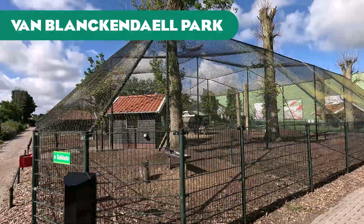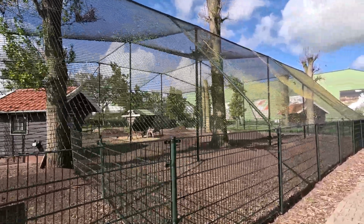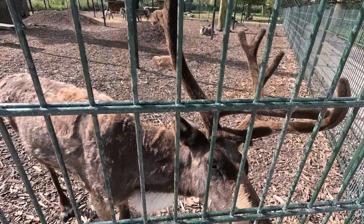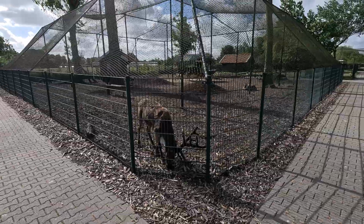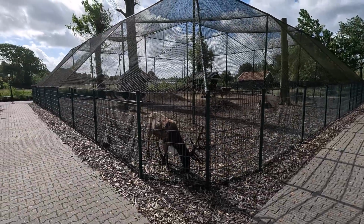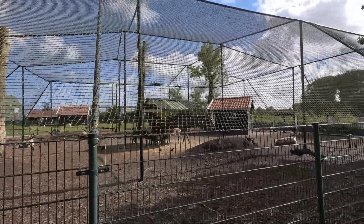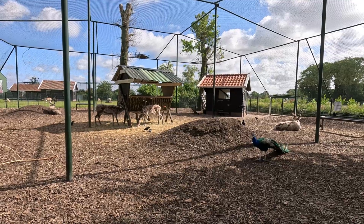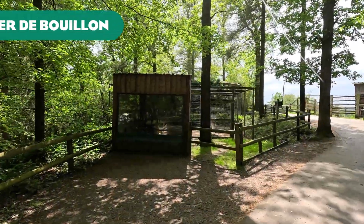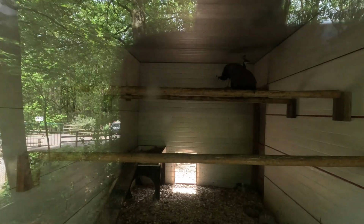Next up we have Van Blanckendaell Park, and here we have another aviary. This is definitely an interesting one though, as the peafowl share this one with reindeer. Now why reindeer? Who knows? It's definitely not my favorite enclosure. It's a little bland and flat and a little bit dull, but it's not horrible either, I suppose. Just, yeah, reindeer.